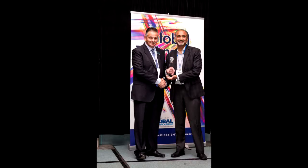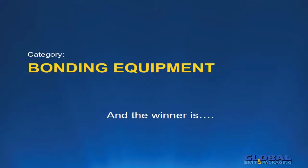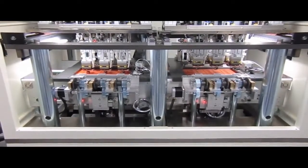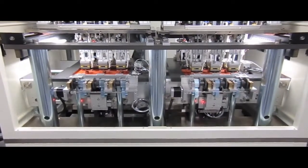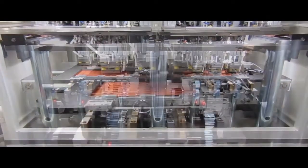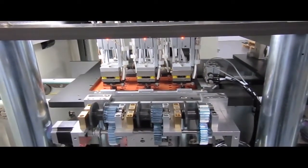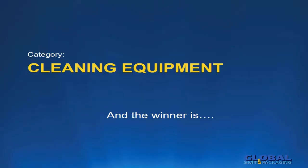Next is bonding equipment, and the winner of this category is Universal Instruments for their FlexBond machine. FlexBond high throughput hot bar bonding platform enables the first fully automated volume solution for advanced flex circuit and other hot bar interconnect applications. Full process integration, including flux transfer, high accuracy placement, and hot bar soldering. American grown Universal Instruments collect the award.